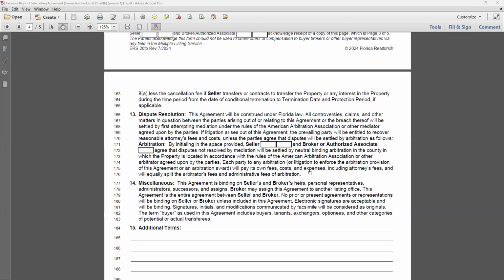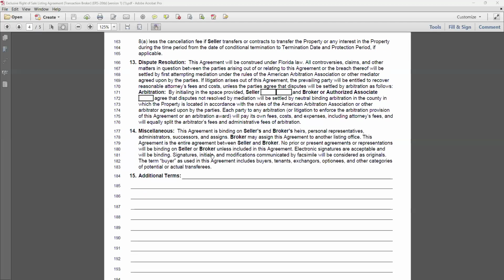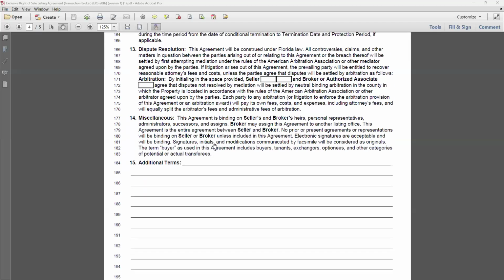So typically, I would leave that blank. I will leave that blank, or the sellers can sign it, but you don't sign here. You've got two areas here. See, two sellers, but do not put your initials in there unless you're willing to put your money where your mouth is, and any costs associated with the arbitration are going to be on you. Okay? So that is the gist.